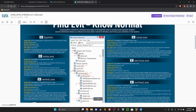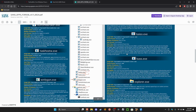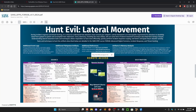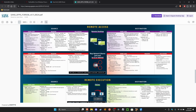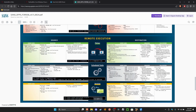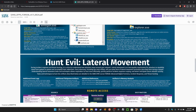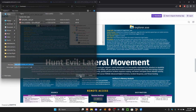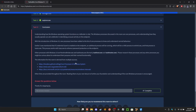But here you can see again the basically copy-paste for each of these services, right? And going down the list, you can even see how we were hunting for lateral movement with these. So some sources, right? The destinations with the event logs, registry, file systems, remote command execution. So really cool. Actually, I'm going to download that because if I don't, I will forget. Awesome. I am so happy that's there.